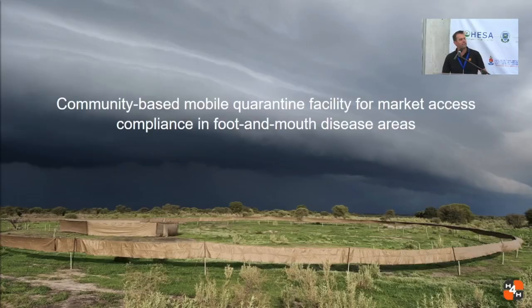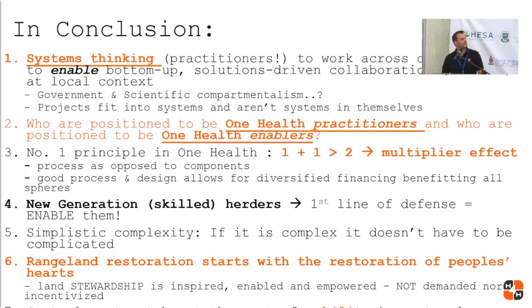We even have our herders who have managed the first mobile quarantine system for foot and mouth disease control in Botswana in a pilot with the government. They are health practitioners, risk mitigators, if we are willing to empower them. And this should not look like this.